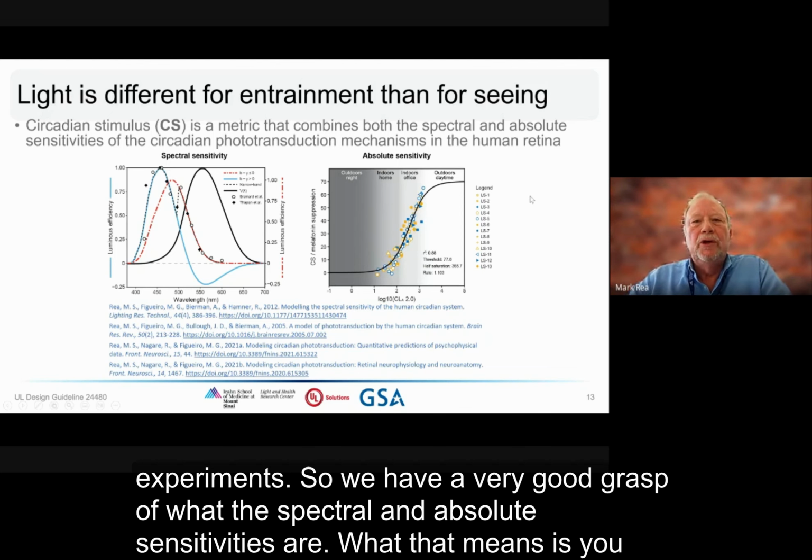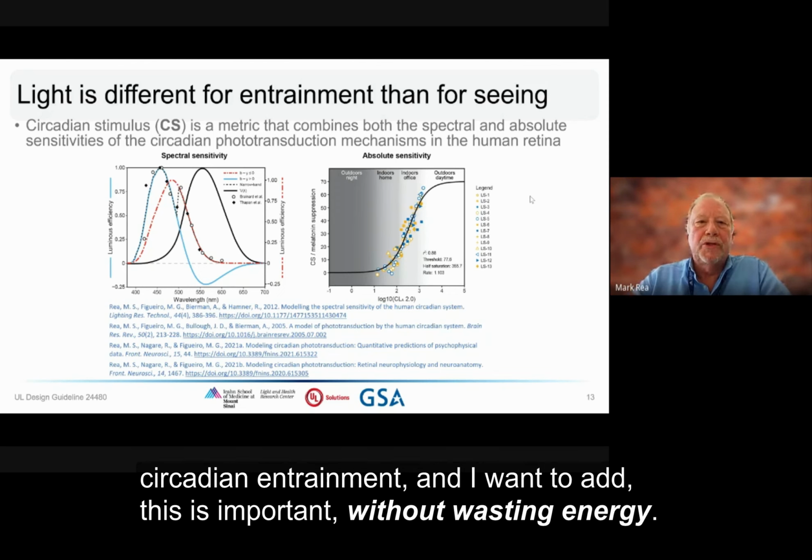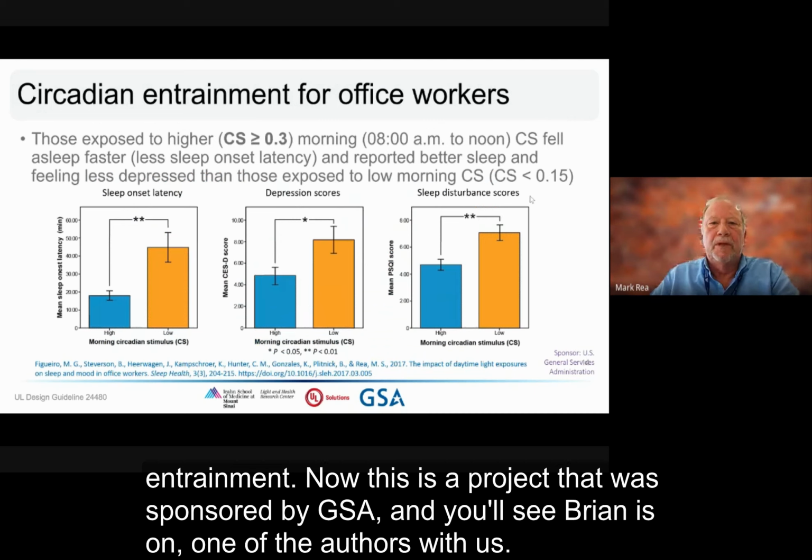What that means is you can begin to engineer a lighting solution by considering both the spectrum and the amount such that you can support circadian entrainment. And I want to add, this is important, without wasting energy. That's the main thing why you need a metric like this. Otherwise, just let them sit outdoors all day, but you don't have to do that to do entrainment.